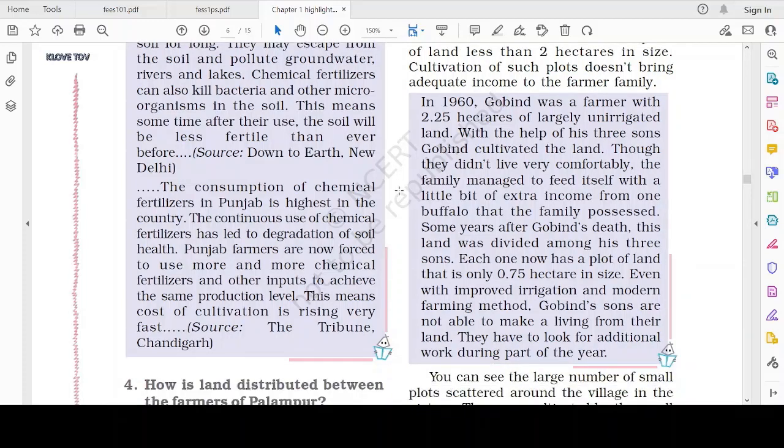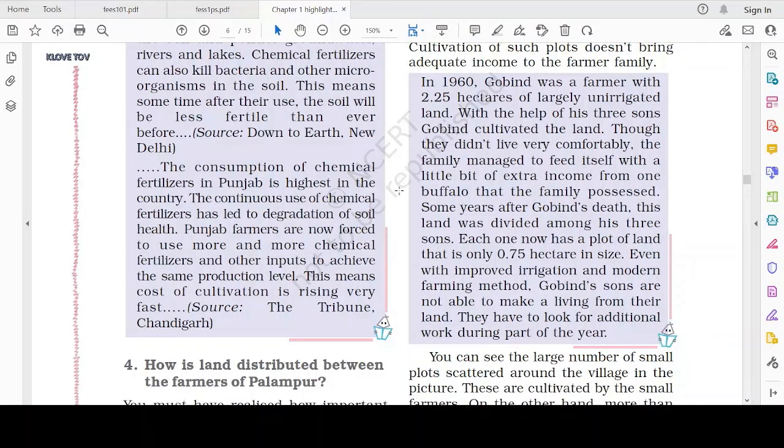In 1960, Govind was a farmer with 2.25 hectares of largely unirrigated land. With the help of his three sons, Govind cultivated the land, though they did not live very comfortably. The family managed to feed itself with a little bit of extra income from one buffalo that the family possessed.